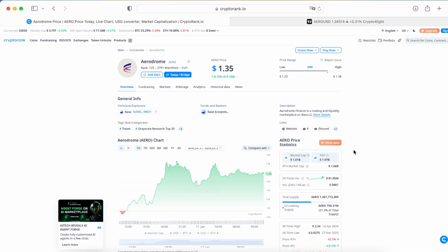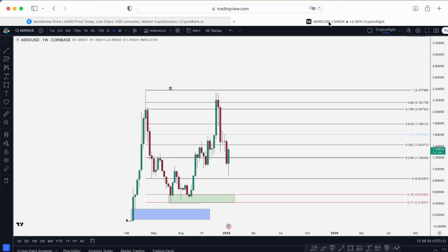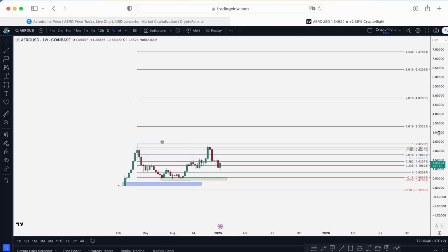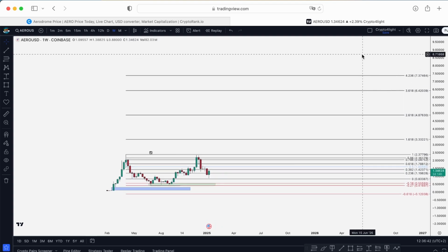So the targets, as you can see, are relevant, and only 51% of tokens are in circulating supply, with a 1 billion market capitalization at this current moment. So let's say $2.60 to $3.04. So around here, yes, it's more than real to see $5. It's not a big deal, right? So it will be around 3 billion market capitalization.